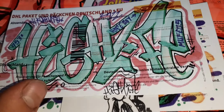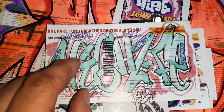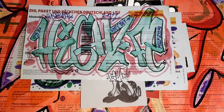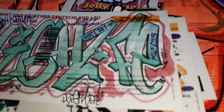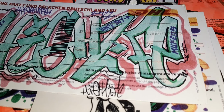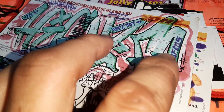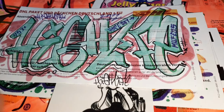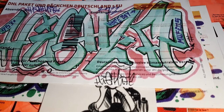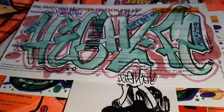And we've got this cool sticker. This one says 953 Half-Life. It's Half-Life altogether. 1953 here. Hive Boy. Muff 05. 2020. Hive Life. Another Hive Life here. Looks quite cool. Got a lot of detail in this one.